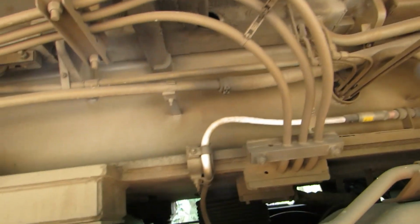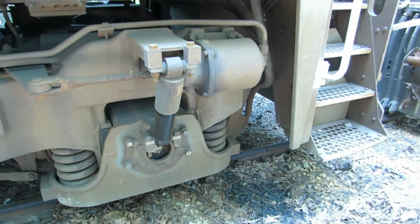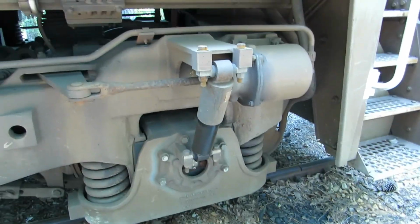You've got the running lights underneath. I think that's what those are, running lights underneath. You've got hydraulics there. First time I've seen that on these.